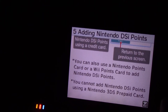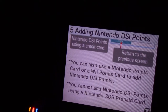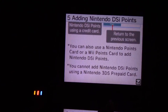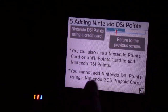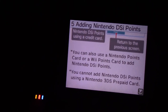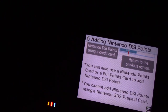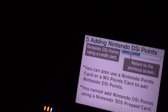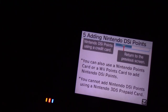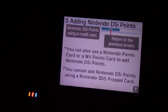So apparently, Nintendo says that you can't add DSi points using a Nintendo 3DS prepaid card. That's kind of interesting because I didn't think that they would mention the 3DS in the DSi information, unless it's been updated since the 3DS came out, so they put that information in there, if that makes any sense. Never even noticed that. But I think that's a good place to leave off this part of the series.